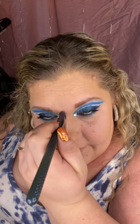Now for the nose, I'm going to go in with my Hard Candy Highlight and Contour Stick. I'm going to take just a little bit of this highlight shade just down the bridge of my nose just to show you guys how it works. I'm going to take the same brush and I'm just going to start tapping over that line. Just like that, just to brighten up the bridge of my nose.